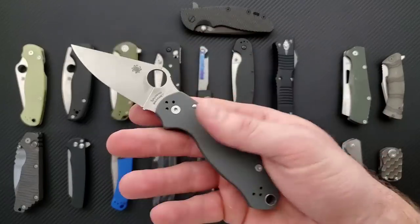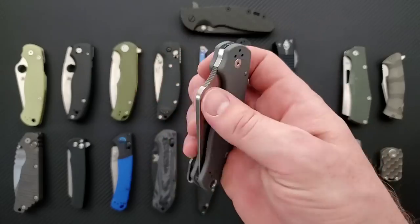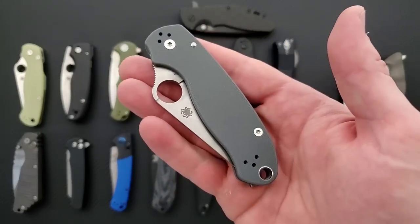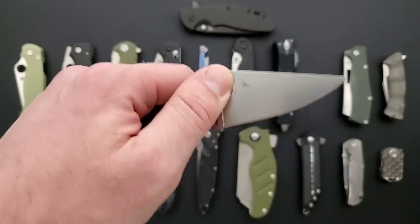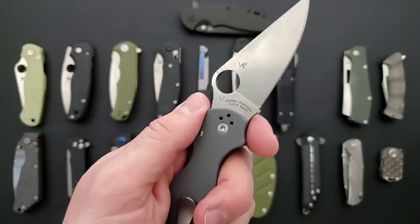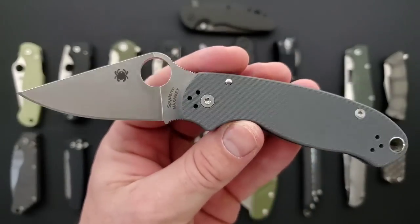Next up, my most carried knife, at least for the last, like, yeah, I think this is the most carried knife ever, right? In my entire life, because even my other EDC knives from the past have always somehow managed to get sold. Another gift from my wife. This is the Spyderco Para 3 G10 in Maximate.